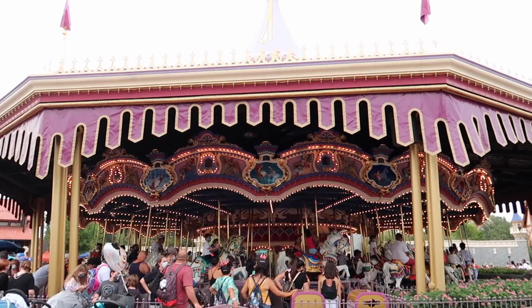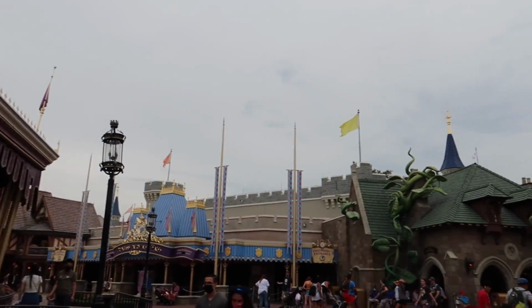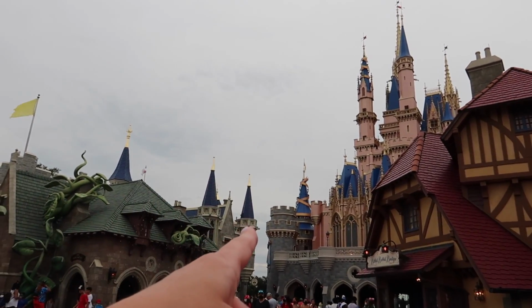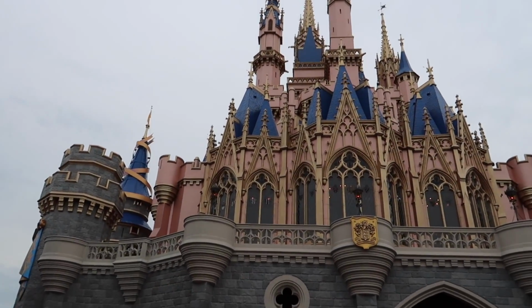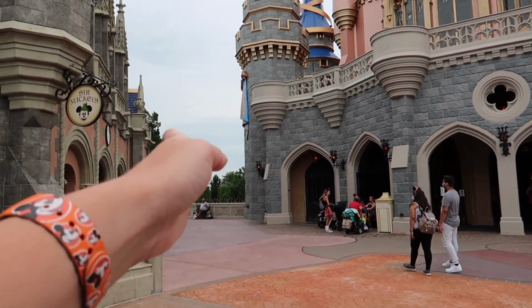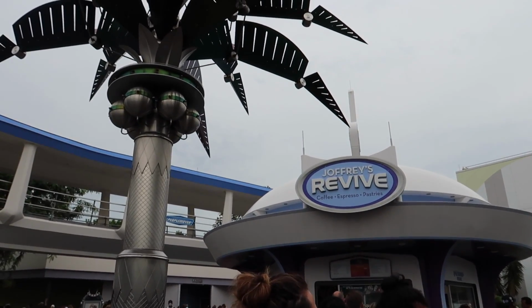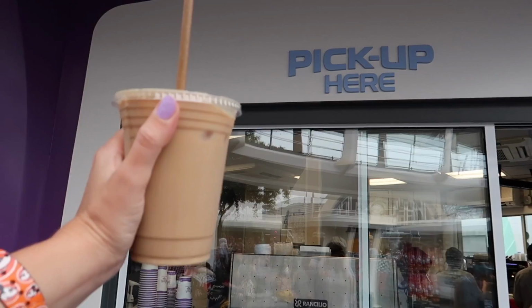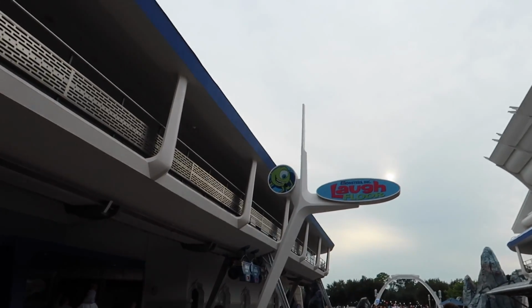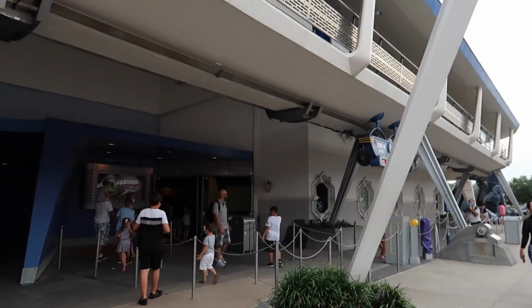I want to head over to Tomorrowland now just to check some things out, see what's going on over there. We'll head by the side of the castle. Always love to stop and look at Cinderella Castle from different angles, so right here is a pathway we'll take to get to Tomorrowland. I'm gonna pay a quick visit to Joffrey's Revive and try to get an iced vanilla latte. I heard that Monsters, Inc. Laugh Floor soft opened today, so we're gonna try to do it.